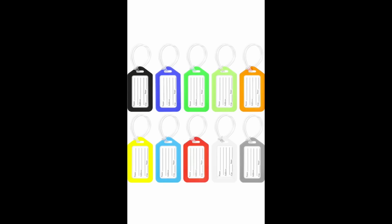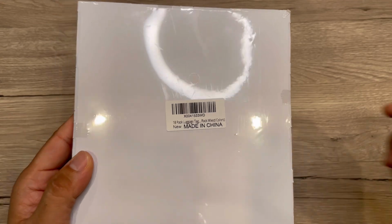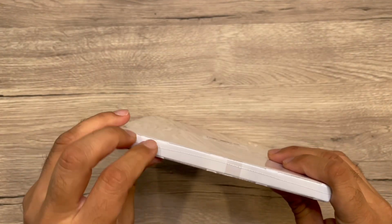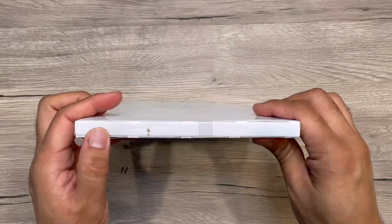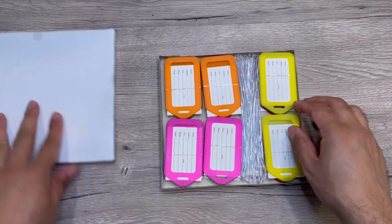Hey guys, we received this Sodsay 18-pack luggage tag with the bright colors and the luggage tags for the suitcase, bag tags, tape tags for kids travel on anywhere you want to use. We received this sample to test and try, so let's open this box and see what's inside.